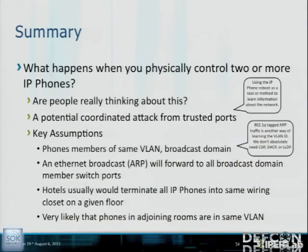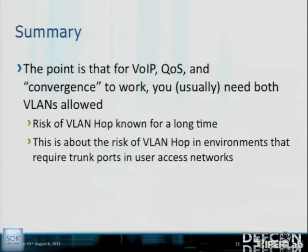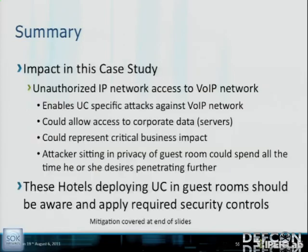Key assumptions are you have to be members of the same broadcast domain. That's why we get adjoining rooms. The point is that for VoIP QoS and convergence to work, you usually need both VLANs allowed. The risk of VLAN hop has been known for years. That's not what this talk is about. I'm trying to advance the idea of the risk of VLAN hop in environments that require trunk ports in user access networks.